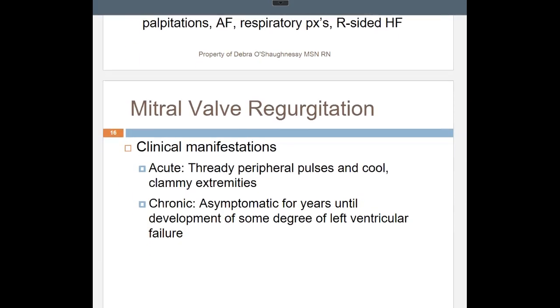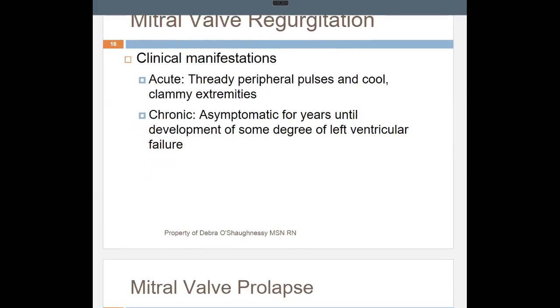And these are how your patients may present in an acute stage of mitral valve regurg: thready peripheral pulses and cool, clammy extremities. And with chronic, patients can have this problem for many years and not even manifest any symptoms until they develop some degree of left ventricular failure.